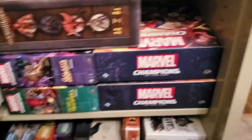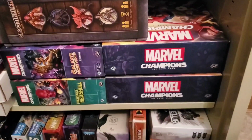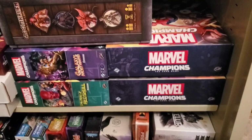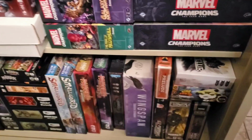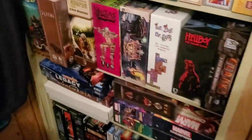And this right here is all my Marvel Champions stuff. I have 2 boxes because I wanted more cards, so I wouldn't have to mess with all the hero decks all the time. Underneath that is just a bunch of different expansions and stuff that I have. I don't know why I'm keeping so many expansion boxes, but I am.